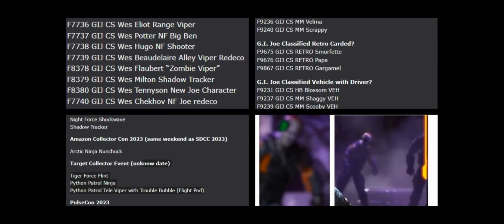So I'm going to say that I bet those will be some sort of Cobra Trooper with either a changeable head or some other accessories that allow them to be either zombies or Cobra Troopers, kind of like what they did for the Tele Vipers with the Trouble Bubbles. Just give you more options for heads for those particular figures so that you can either make them regular soldiers or if you want to do them as zombies as well too.